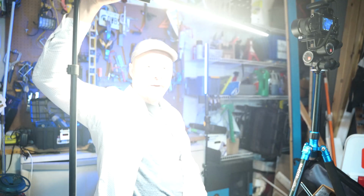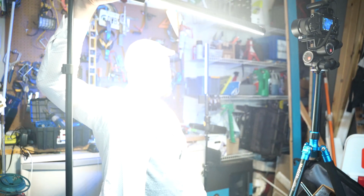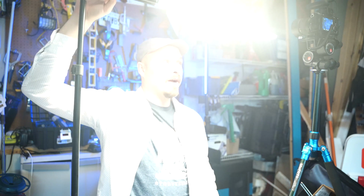Basically I turn it and manipulate it until I see it washing out the background, and then until it stops washing out the background. This would be a safe angle to still light up my face and not hit the background. Now I'm going to move it into position for the portrait.